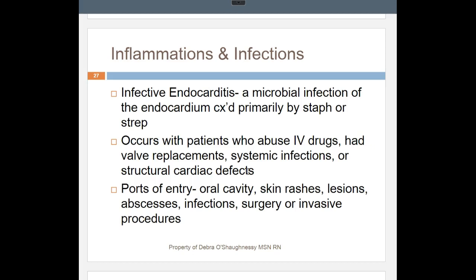And you might ask yourself, how do these organisms get into the system to cause these infections in these particular areas or linings of the heart? They can enter the endocardium by the oral cavity if people have dental work, skin rashes, lesions, infections, even during surgery, during IV placements, central lines, even a regular peripheral IV. The key to these is early detection, because once that organism gets into the system, we usually start to see symptoms within about 2 weeks.